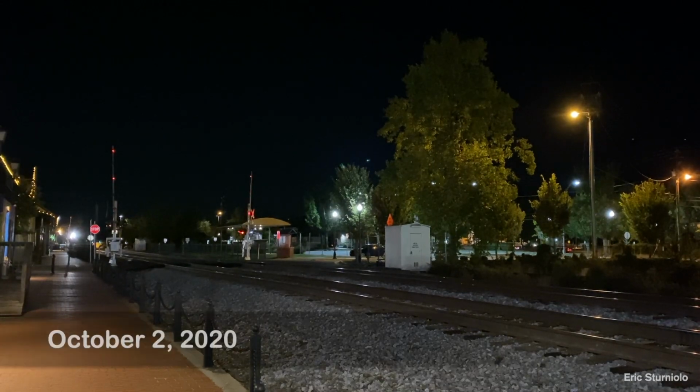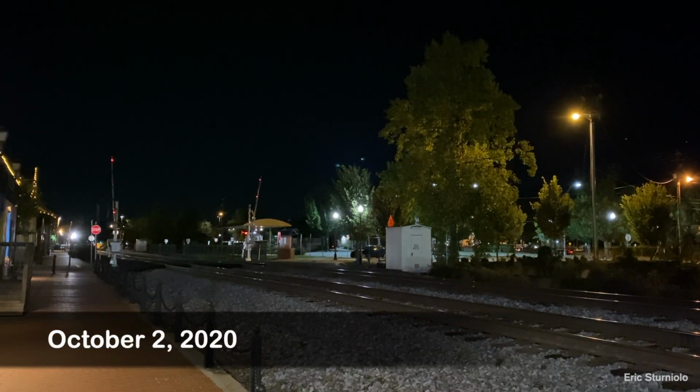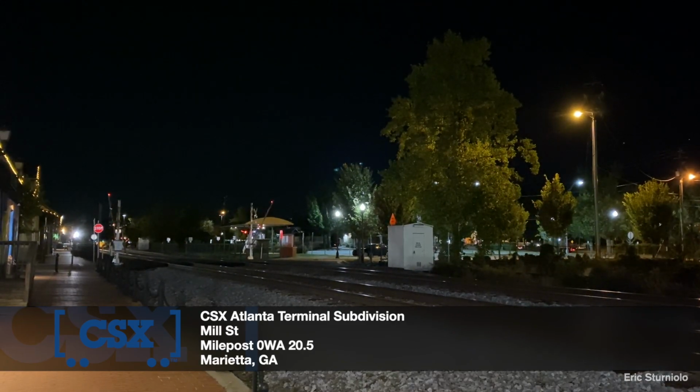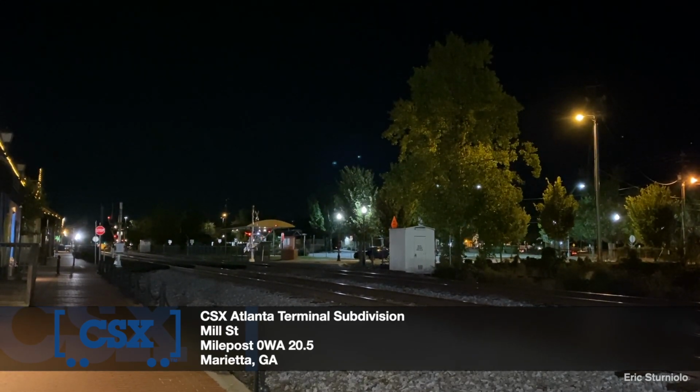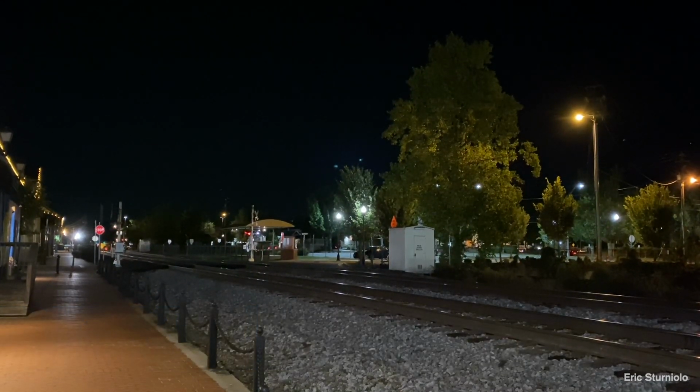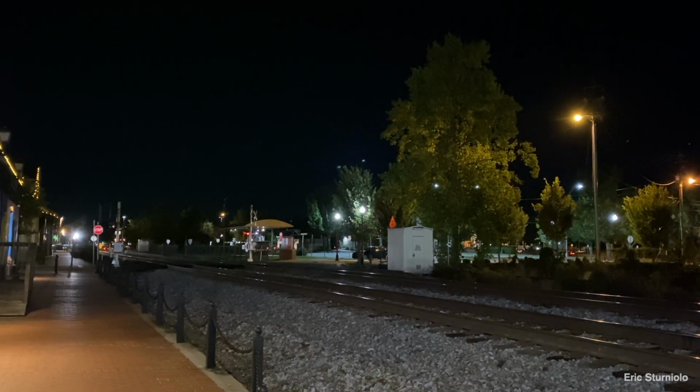It's 12:16 here in Marietta Square on October 2nd, 2020. I had just gotten off work heading home when I heard CSX train Q582 heading northbound with SD40-3 number 4004 at the lead.